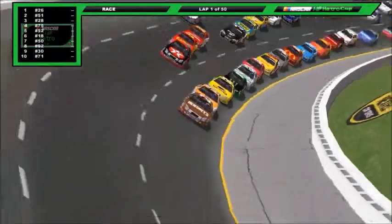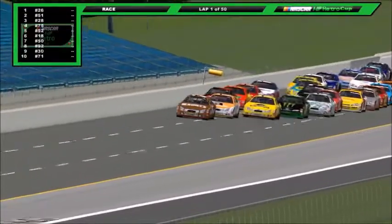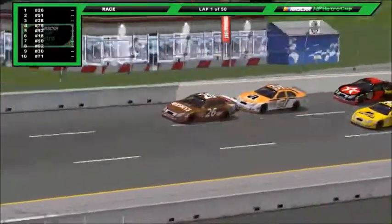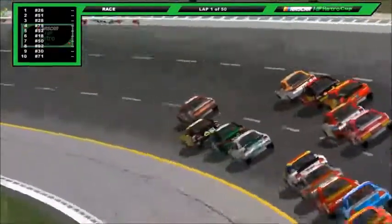Yeah, hopefully he can't get out too far of a lead, because then the pack will just sweep him up and he'll just have to go to the back. Hunter's right on his bumper. I'm not sure if he'll be able to make the move going into 3. He won't, as the 75 ducks underneath the 51 going into 3. That's going to be a move for second place. I'm not sure if it's going to be able to stick from getting the lead.